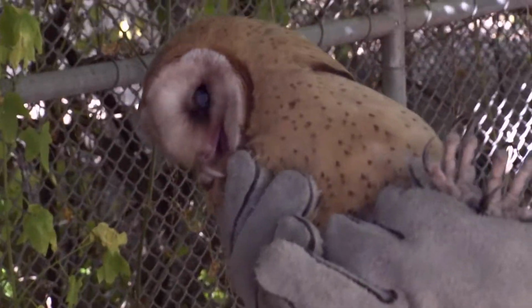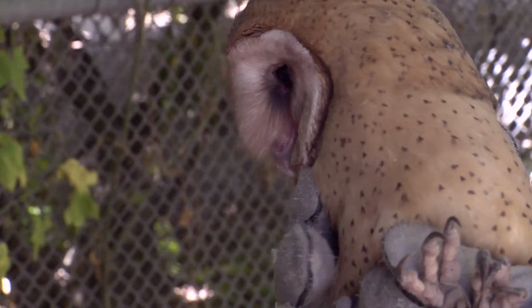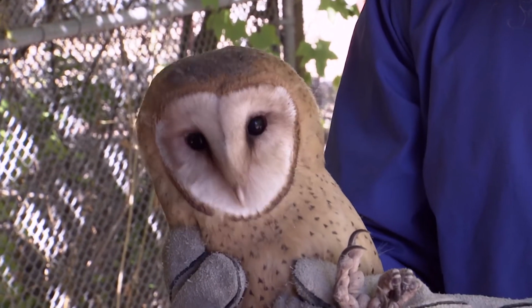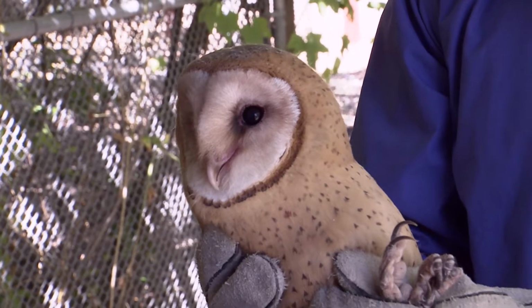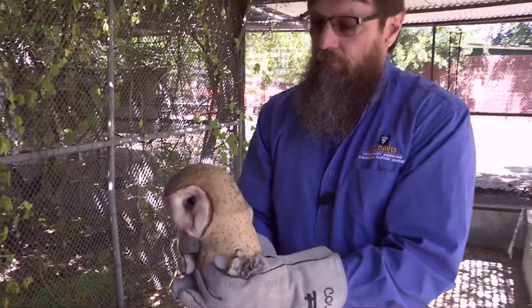See, this bird is very dark colored face, very gold on the chest with large spots. So this is very likely a female. Males are often more white on the underside with a very white face. Look at that. What a beautiful face. A beautiful barn owl ready to go back into the wild, rehabilitated here at the California Raptor Center.